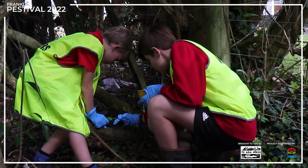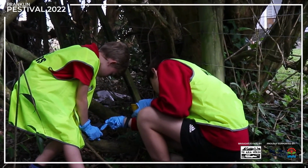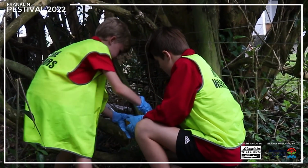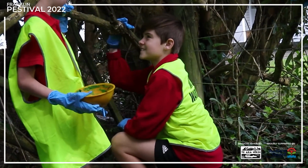So we cable tied this trap to the tree, so if a rat gets inside and a cat wants to try to take it away, the trap won't go with it, the trap will just stay there. And then we can come and check it and rebait it.